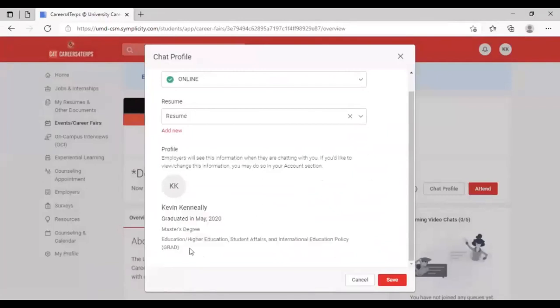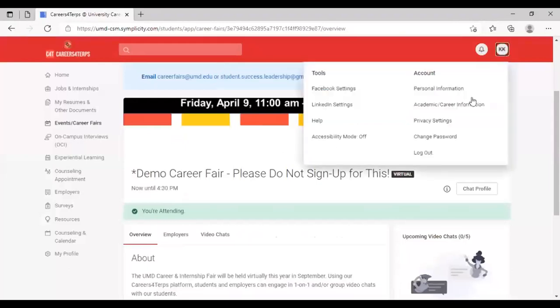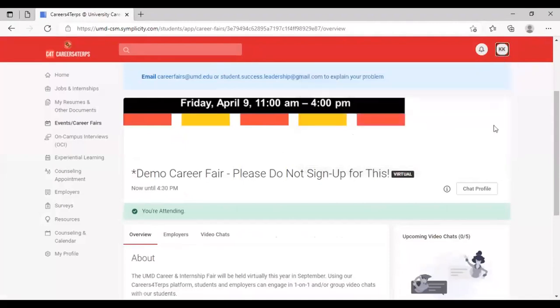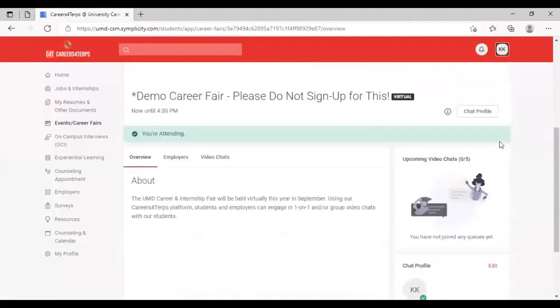And so this will show your degree, when you're going to graduate. If you see any incorrect information here, you can certainly edit it. If you go up to the top here and click on your initials, you'll see a button that says personal information, academic career information, and you can edit your information there. Once you're ready though, you'll see these few tabs here. So overview, employers, and video chats.